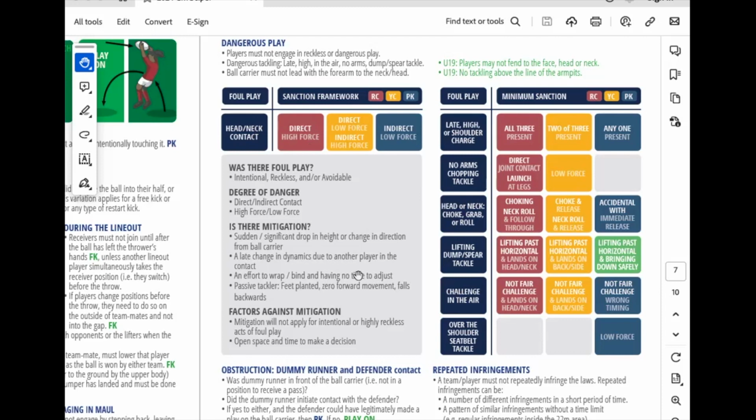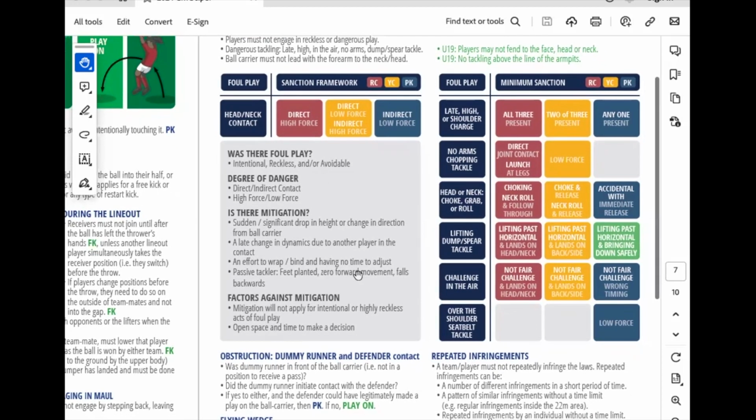Technically, these four questions on the left are only for the head contact frame. So you'll ask the four questions: is there head contact, yes or no? If so, is there foul play? Is it foul play? Degree of danger and mitigation.